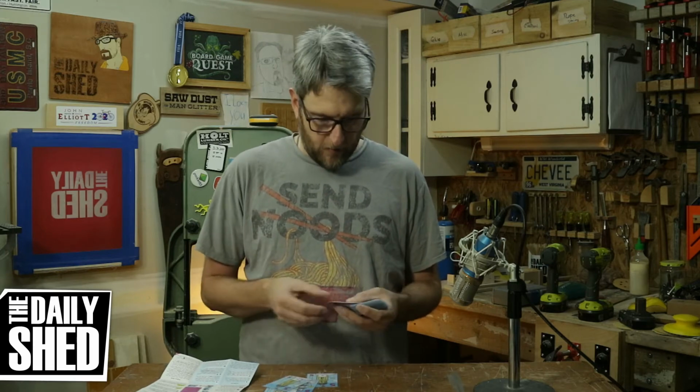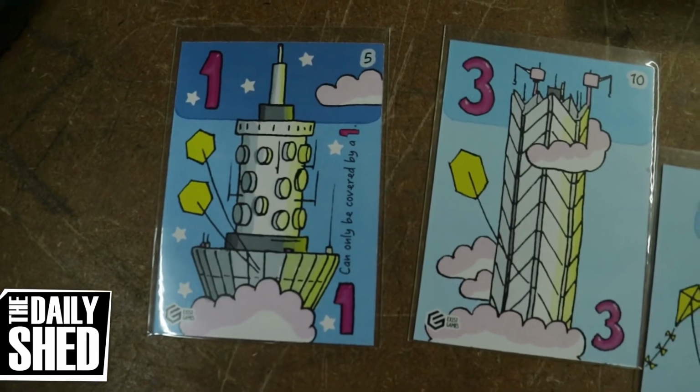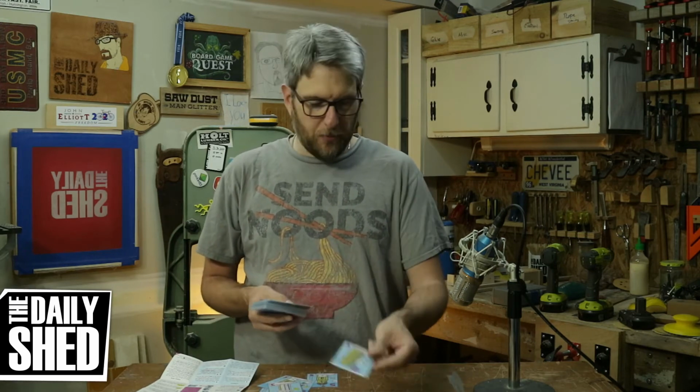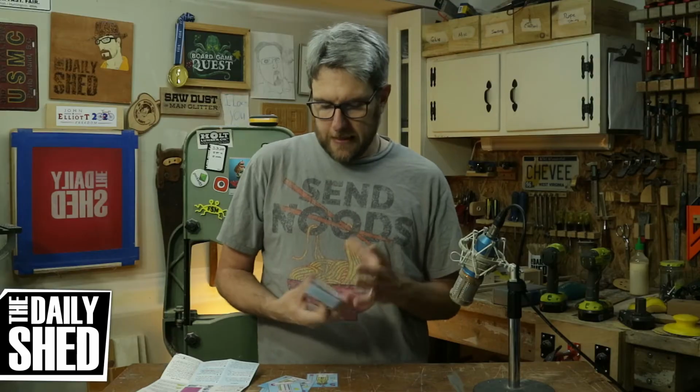The 1 says can only be covered by a 1. So once you've played a 1, nothing else can go on top. So you can play 1s because it's kind of like the tippy top of the tower. And when you play a 4, you can play any number of 4s, so you could just lay out a bunch of 4s. It's a pretty simple little game, right?